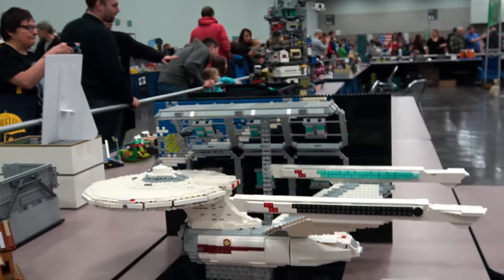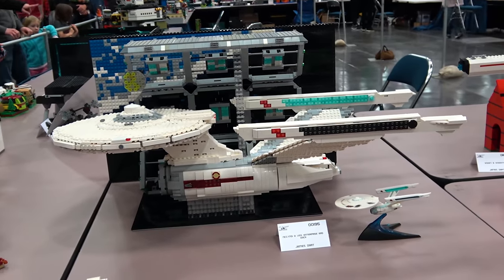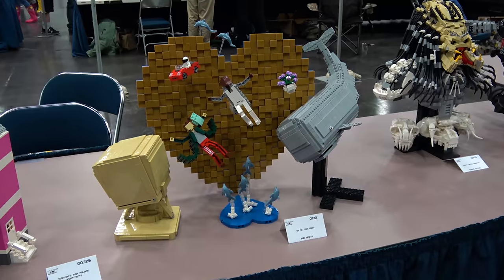There's the Enterprise in the docking area, which was really neat, that they didn't just have it suspended in space. They actually took some time. The stacks are really awesome. Nice Hitchhiker set going on there.